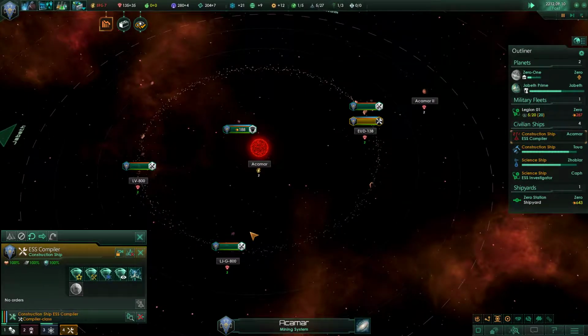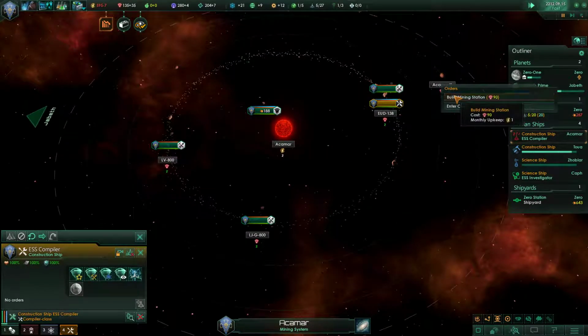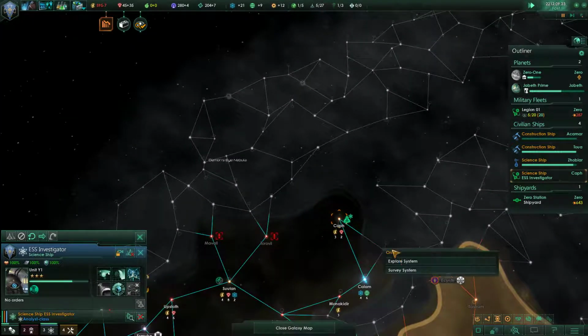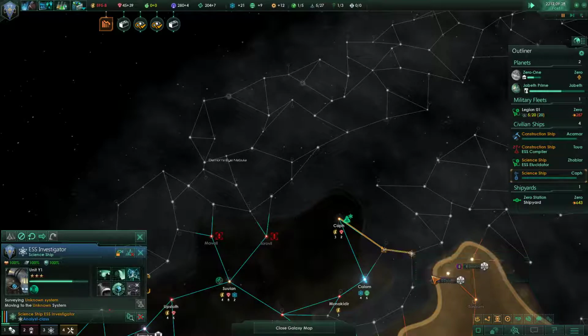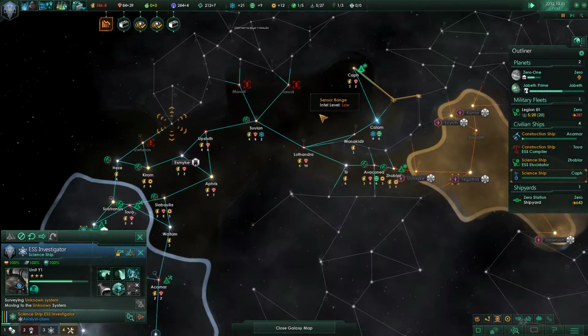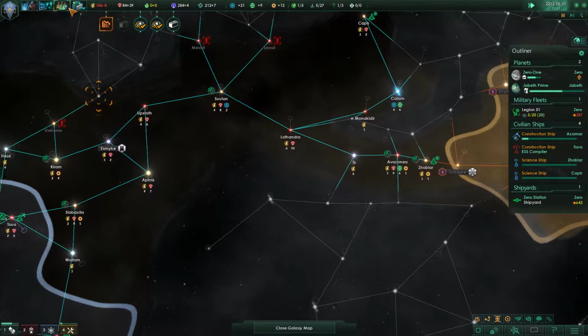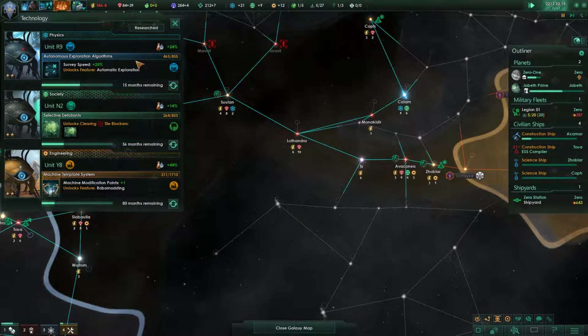Recon pass completed. We now go ahead and come in here and build ourselves one there. Excellent. And we can queue up a couple of surveys out here. We don't yet have automatic exploration, so that's not going to happen on its own quite yet. 15 more months on that.